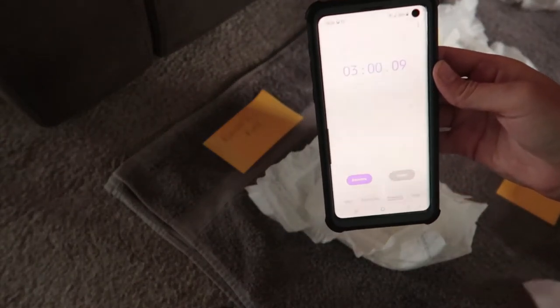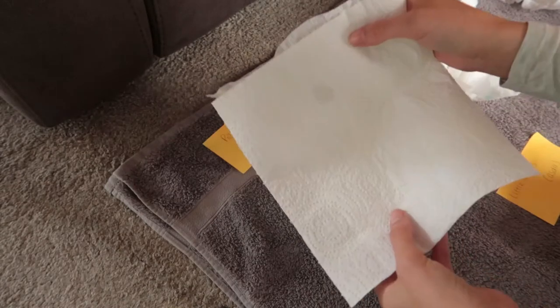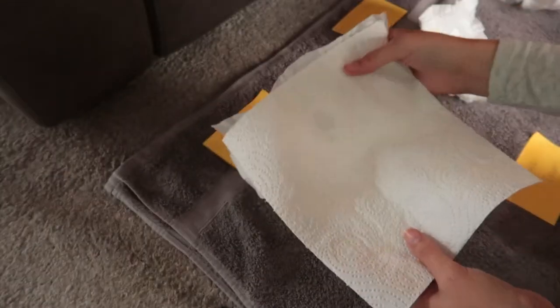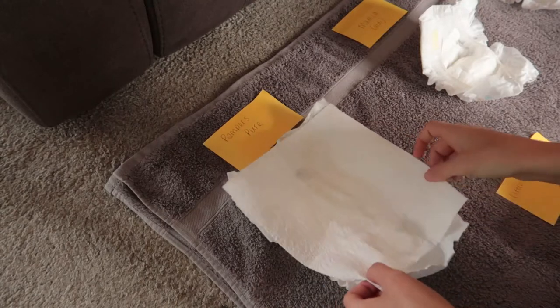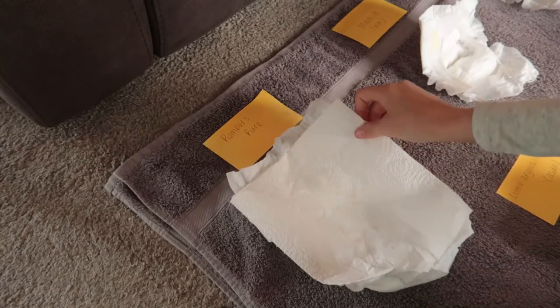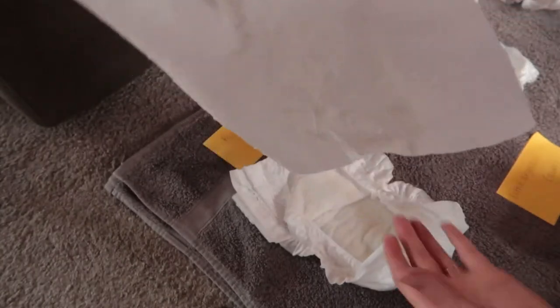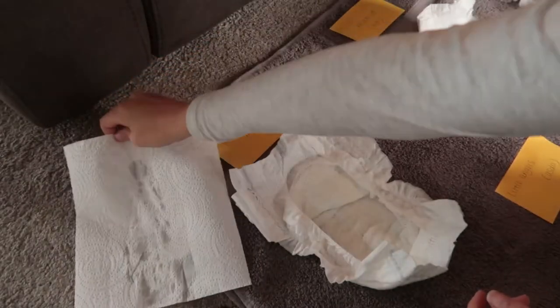Okay, so the 3 minutes is up, so we'll get a bit of kitchen roll and see how much has actually soaked into the nappy. So as you can see straight away, I've put the kitchen roll on top of the nappy. I didn't even press down and it's already sticking to the nappy. So that's not very good. And just press down on that. And as you can see, the kitchen roll is quite wet from the Pampers Pure. And that's after 3 minutes, and I put 2 ounces of water in there. So that's the Pampers Pure.